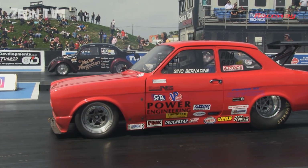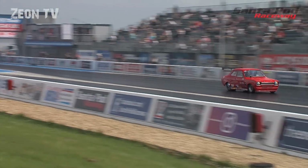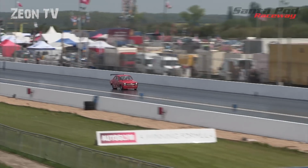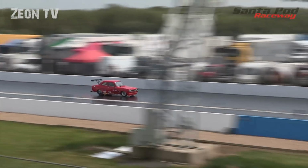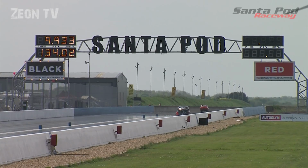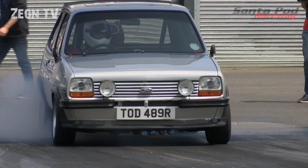So is Clark against the Mark 1 Esper of Gino Bernardine? Well, it is. Clark with the big hole shot, nearly half a second, but unfortunately the car dies off the line. Gino runs on through with a 993 at 134. That car's still got a lot more in it as well. Shame that Clark bows out in round one.